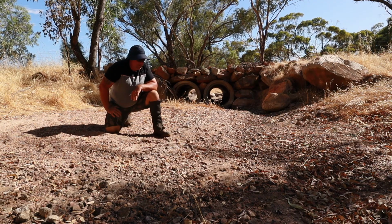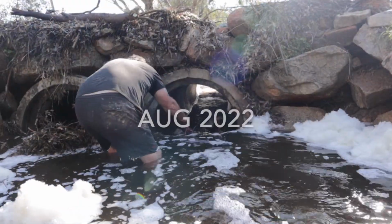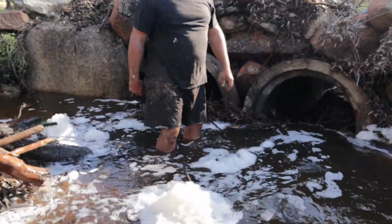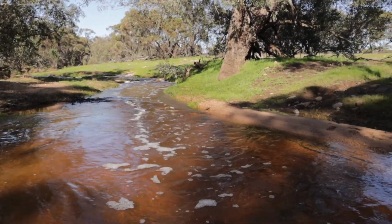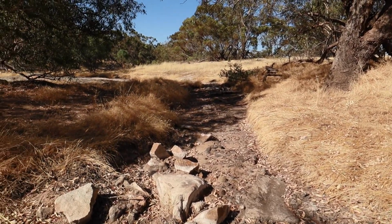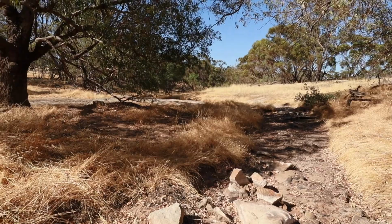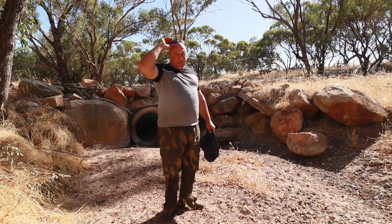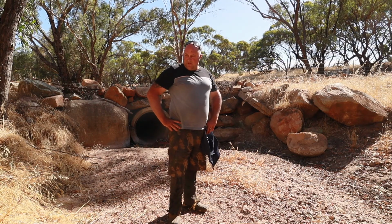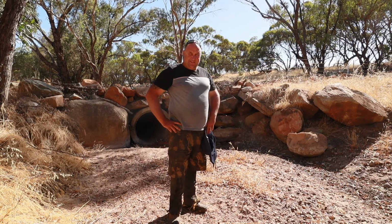Can you remember when I was in here clearing all the bushes and tree branches from in front of those pipes? Remember that? That was a lot of water in this area. That's upstream that way. You can see there's no water anywhere. It's pretty dry. I don't really know what to say, just showing you guys around how the seasons change where we live here in Western Australia, in the wheat belt region. It's feast or famine.